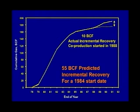If we look at this cumulative graph, we can clearly see that the actual incremental recovery of co-production that was started in 1988 is 10 BCF. That's completely different than the 55 BCF predicted, which was predicated on a start time of 1984. The reason for this decrease is that the aquifer didn't wait for us to make up our mind and start the process. The aquifer continued to encroach into the reservoir.